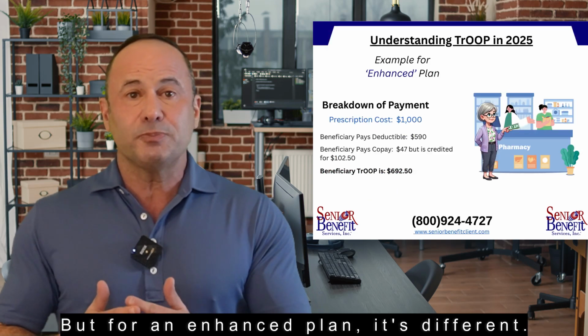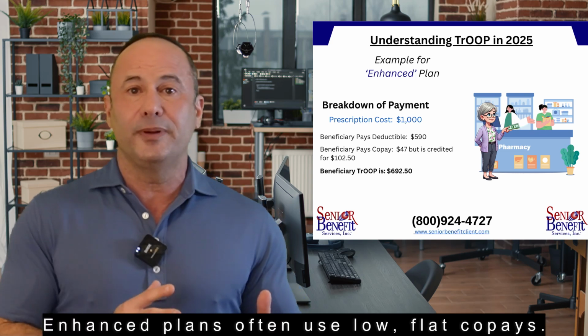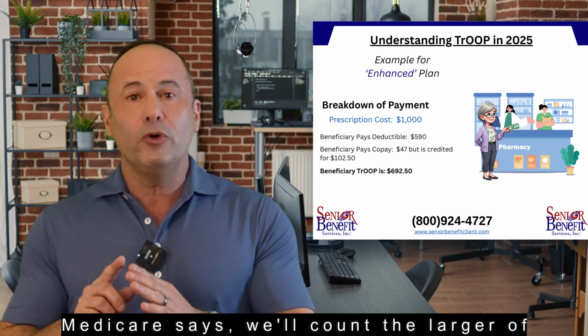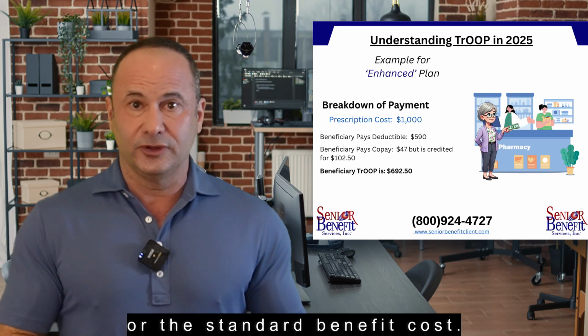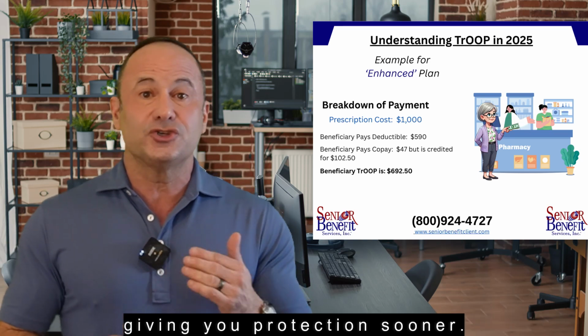But for an enhanced plan, it's different. Enhanced plans often use low, flat copays. To keep things fair across all plans, Medicare says we'll count the larger of two numbers, your real copay or the standard benefit cost. That larger number speeds you to the cap, giving you protection sooner.